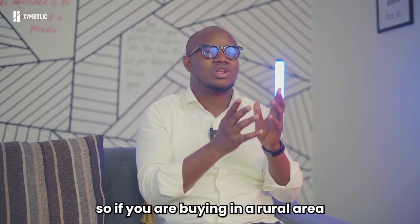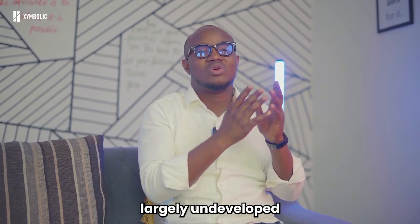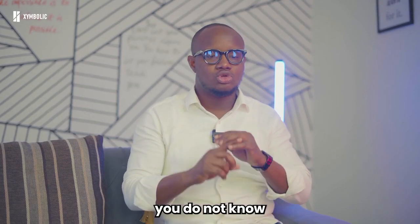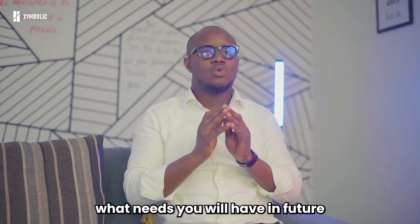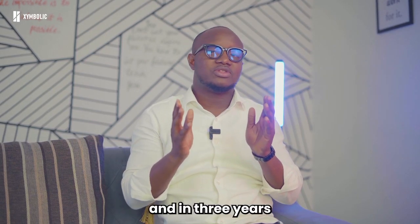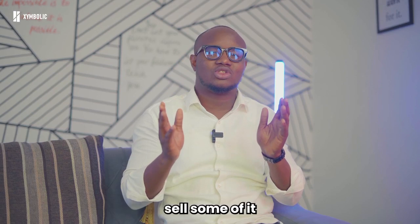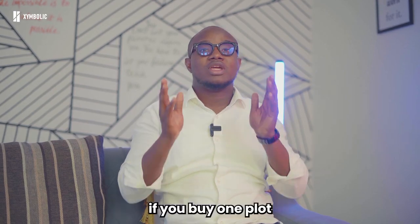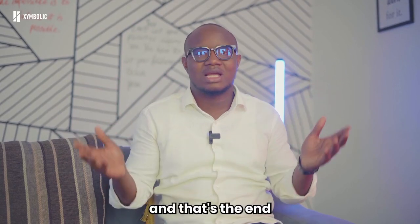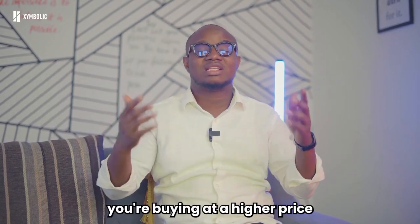So if you're buying in a rural area or an area that is largely undeveloped, right, you want to buy multiple plots. Why? Because number one, you do not know what needs you will have in the future. Let's say you buy 1 plot now, and in 3 years you quickly want to sell some of it. Now, if you buy 1 plot and in 3 years you want to sell, you sell 1 plot and that's the end. If you're buying again, you're buying at a higher price.